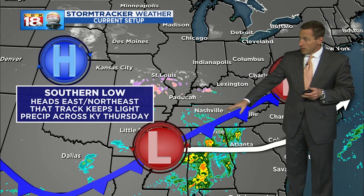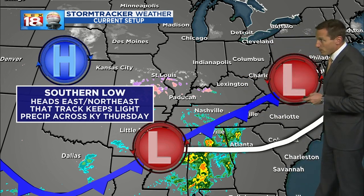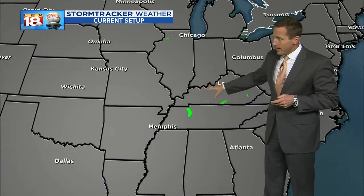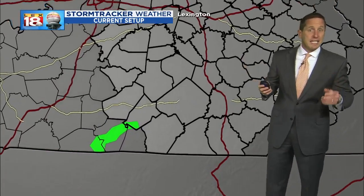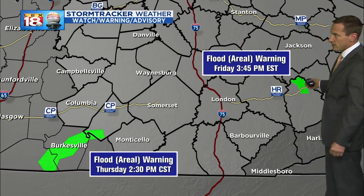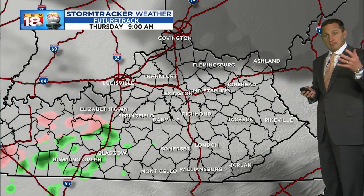We have a wave of southern low pressure running along the cold front that went through overnight, and it's going to work its way east and arc up the east coast. And with that track, we're going to stay in the colder air. We'll have just enough moisture to work with to keep things interesting. Still have a couple of flood warnings for flooding along the Cumberland, the Kentucky, down south, but overall we're in better shape as far as that goes.